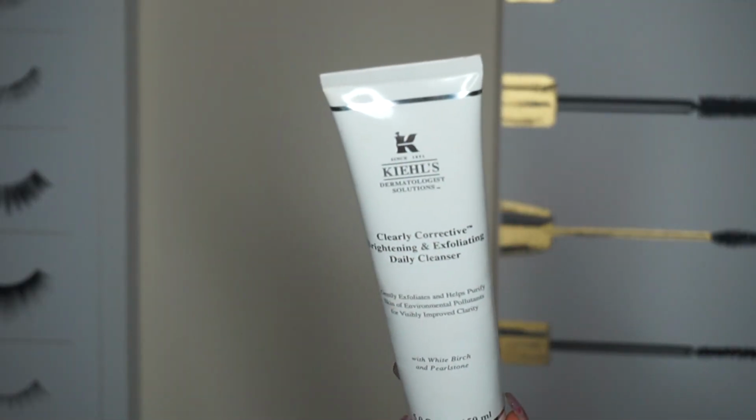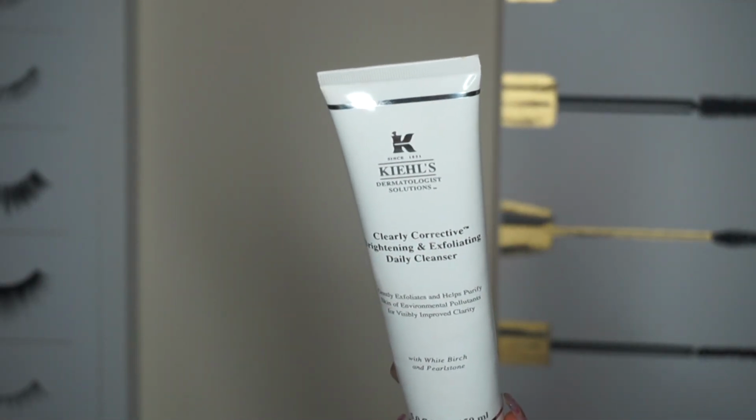which is using the cleanser. Now that my skin is wet, it's okay. I know I still have some of the cleansing oil on it, but I will go in with a cleanser of my choice. Usually in the PM, I like to use something exfoliating, which right now I'm really into the Kiehl's Clearly Corrective Brightening and Exfoliant Daily Cleanser. I only try to use cleansers a few times a week in the PM, and when I'm not using that, I'll just use a simple cleanser.